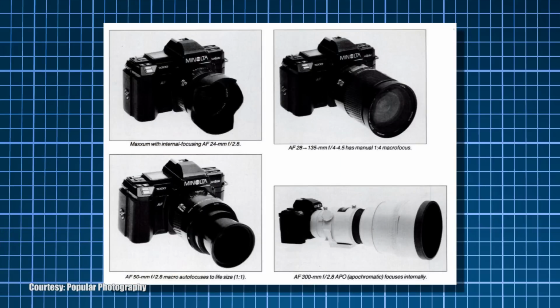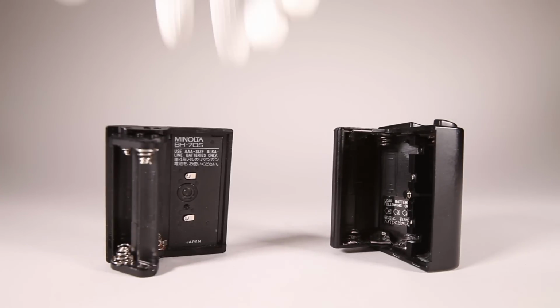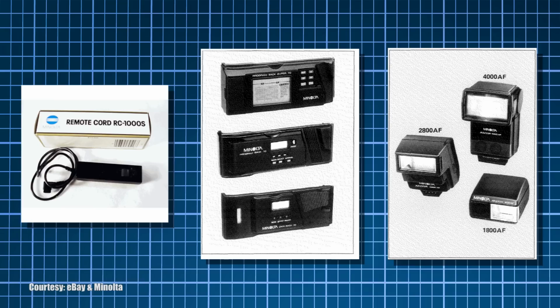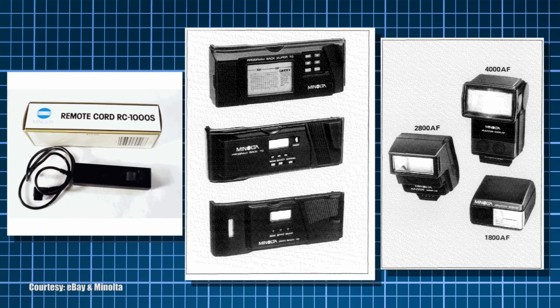Minolta initially released 12 dedicated lenses with the Maxxum series ranging from 24 to 300mm. Several battery holders were also available, giving the photographer the option of using AAs, AAAs, or lithium ions. Other accessories included a remote trigger, several data backs, and a line of flashes.